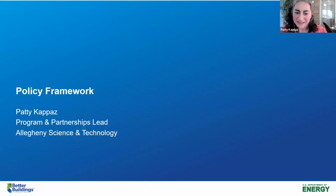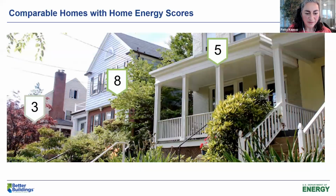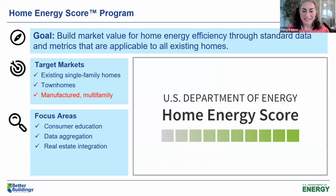Yes. Okay. So I'm going to kick things off with a quick, higher level programmatic overview of home energy score. So if we can go to one more slide. Great. So the Department of Energy created the home energy score to be a low cost miles per gallon type rating for homes that's easy for consumers to understand and can be used to reliably compare the estimated energy use of one home to another anywhere in the country.